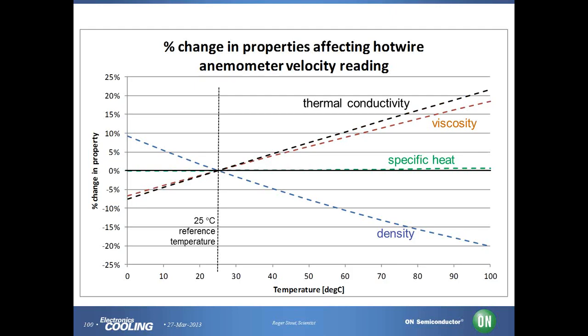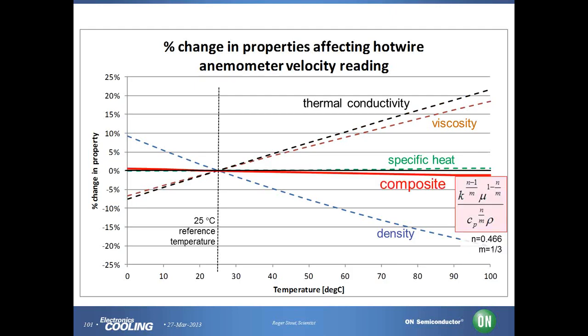Astoundingly, applying the proper exponents to each of these properties in the heat transfer relation, the net effect of the four variables cancels out to within about 1% over the entire range. So, luck is making no correction out of ignorance. Skill is knowing that you shouldn't.